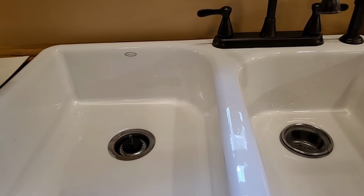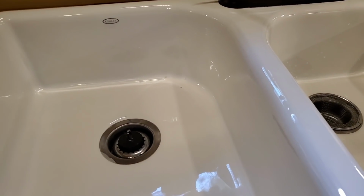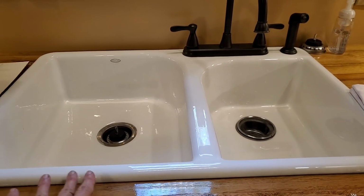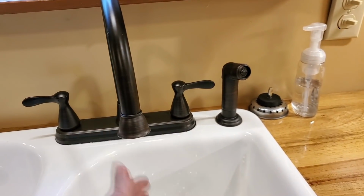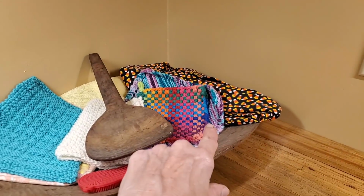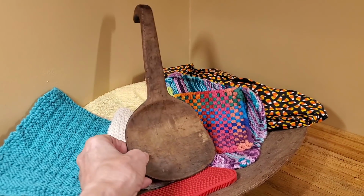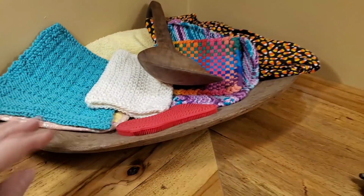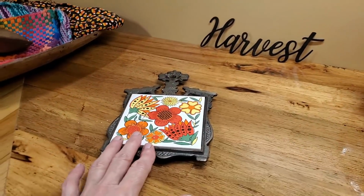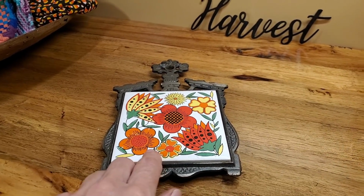The sink is a Kohler. It is enamel cast iron. Nice, heavy sink. And I chose the 2-sided with one of them smaller than the other. And we did the oil rub bronze here. Some cloths that were sent. Some of these things were sent to me all through the years, collected. I bought this. Never seen one just like this one before, but we're going to find a way to hook that. And then this is a wooden bowl I collected. I already had this. Found it at a garage sale or something, and I bought it.